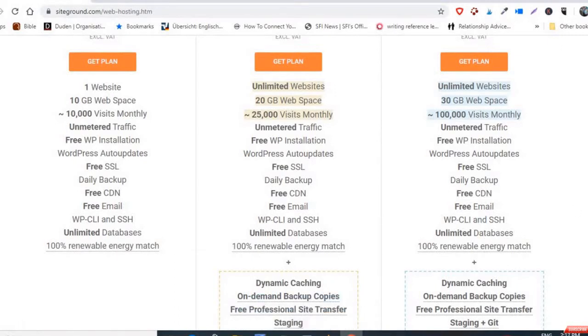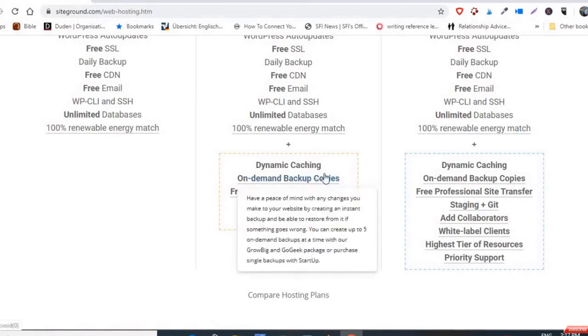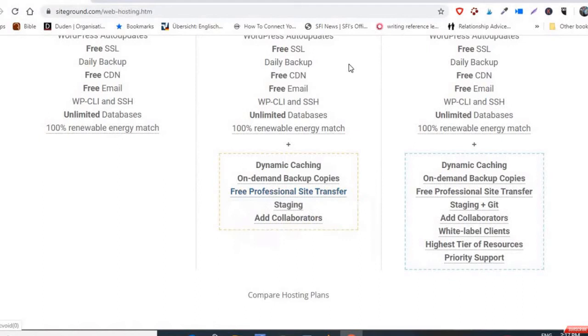And you also have a free professional site transfer. Let's say you already have a website somewhere and maybe you're not satisfied with the way that website is working. Maybe it is too slow and you just want to come to Siteground to do your hosting. Siteground will transfer your website completely free without you doing anything. You don't need to bother yourself about it. They will have a free professional transfer of your website.